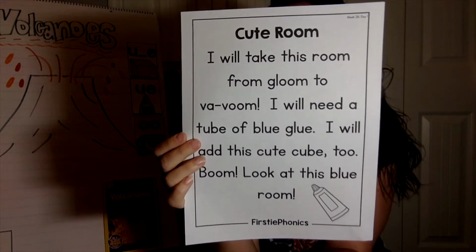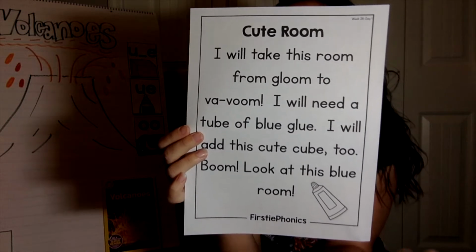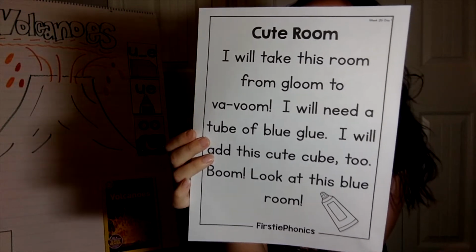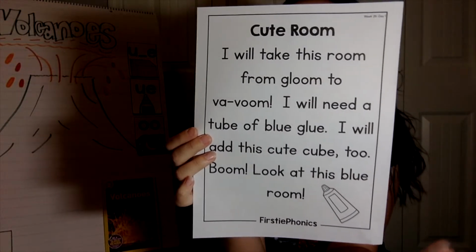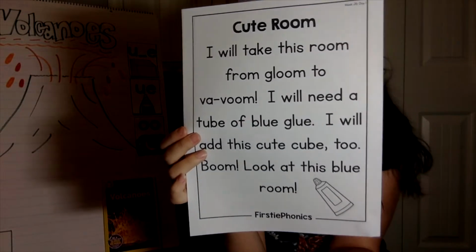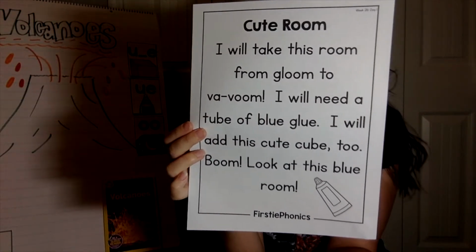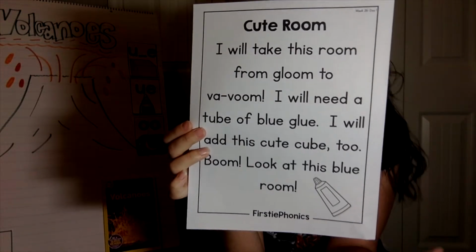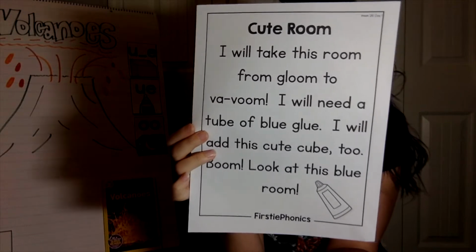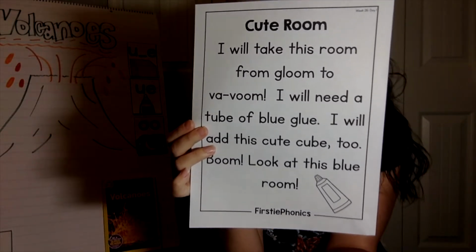So what are some of those words? Can you tell somebody that's by you some of the, like 3 words from our poem, and I'll read it one more time. I will take this room from gloom to vavoom. I will need a tube of blue glue. I will add this cute cube too. Boom! Look at this blue room. Good. Tell somebody by you what your 3 words are.